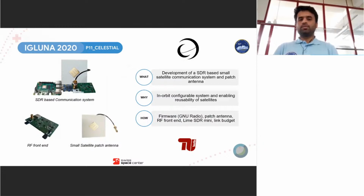In IGLUNA, we are developing a software-defined radio-based communication system and antennas that can work on multiple frequencies. Why are we doing this? Because there are multiple satellites going up there, and we want to go for reusability of satellites. We are already reusing rockets in the space industry. I think now the next step for the space industry is to reuse satellites. There are many variables to it, but we are trying to answer one particular variable, which is the feasibility of a communication system adapting to different communication requirements of different missions on the same commissioned satellite.